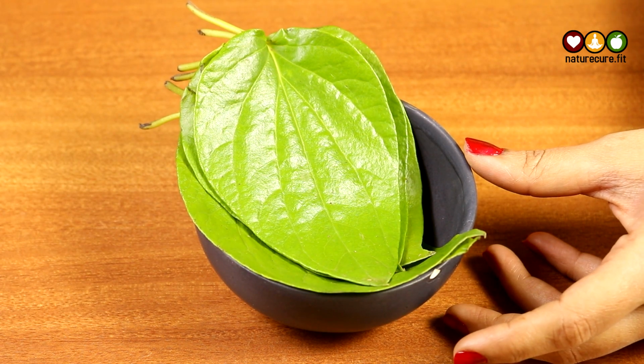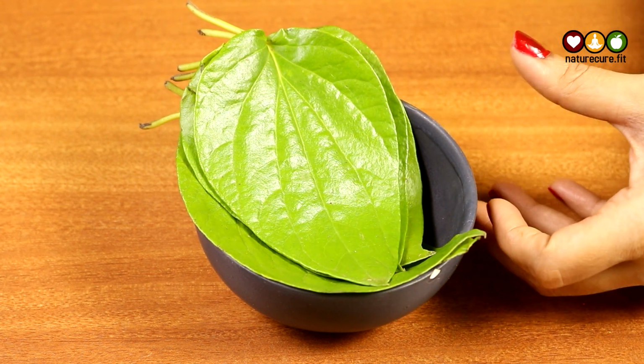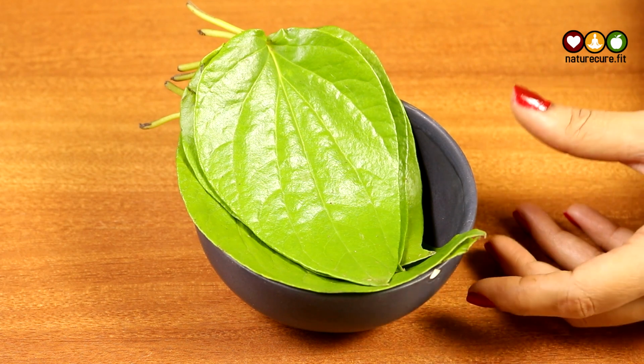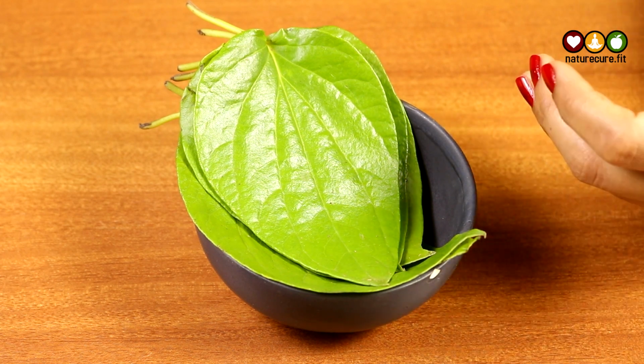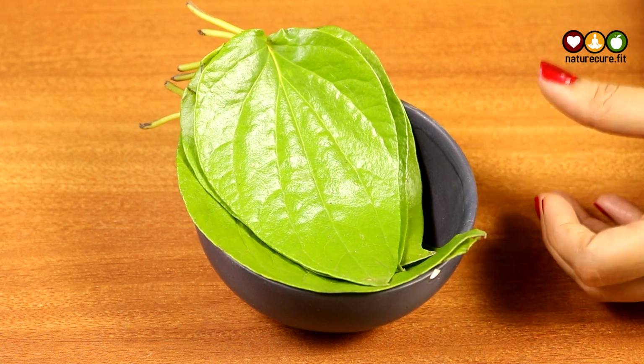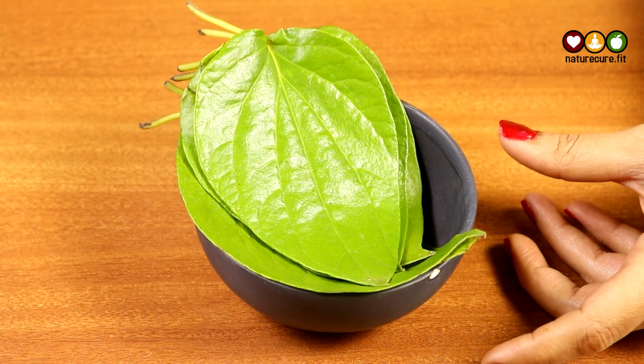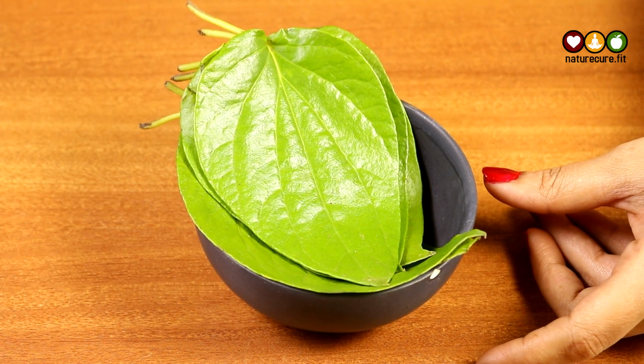Betel leaves have very good digestive enzymes in them, which give the body a good digestion rate and metabolism rate and reduce constipation, gas and bloating problems. When the body is ready to digest the food we have taken in a proper way, then you can maintain your sugar levels in a normal way.